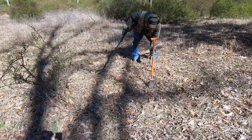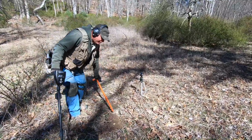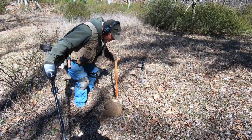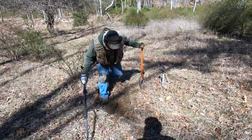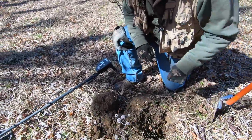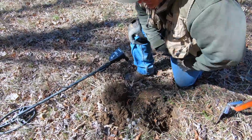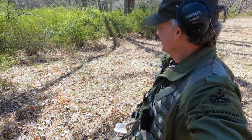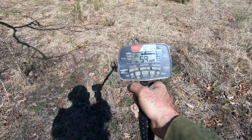Let's watch Todd dig his first signal. So this could be big iron. I don't think it is, but it could be. That's it. It's a button. No. North Georgia. High 70s? Shotgun shot.